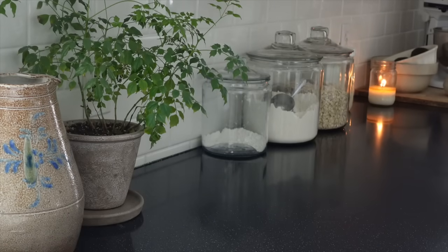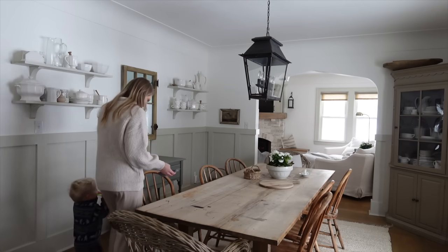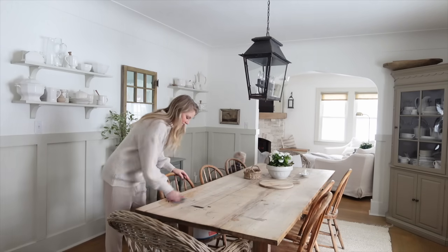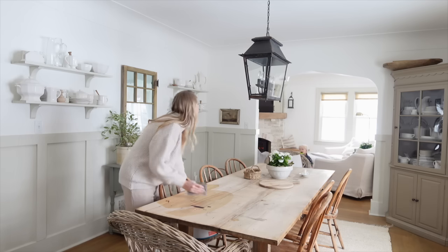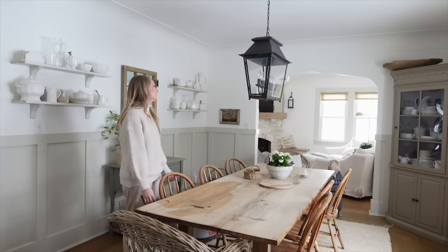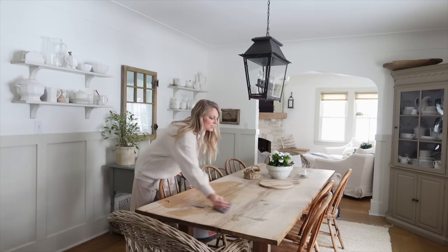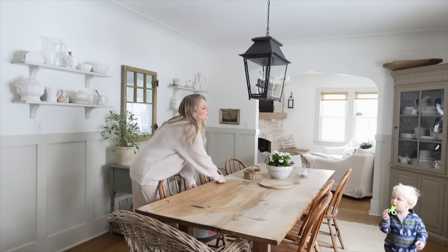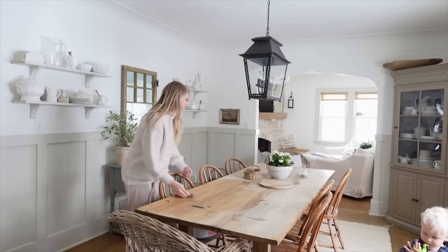Now here we are back in the dining room. I'm just kind of cleaning up here and wiping the table down because it's dirty from lunchtime. Now you can see the shelves behind me. We built those shelves, my husband did, and those shelves are filled with Fallgraph. There are several different Fallgraph designs, but I love to collect the Heritage White, and I have a whole blog post about those if you're interested in learning more about them.